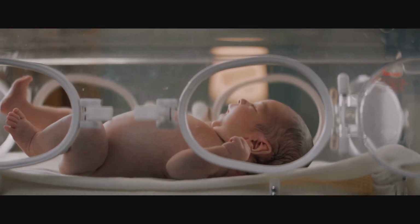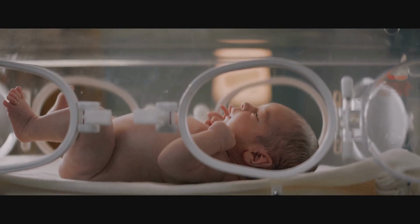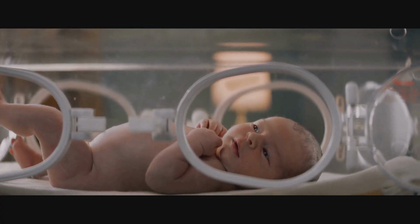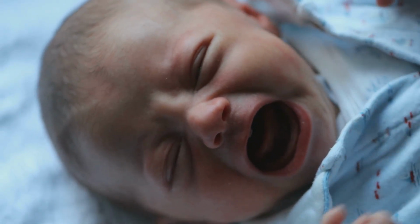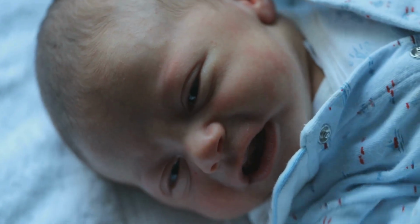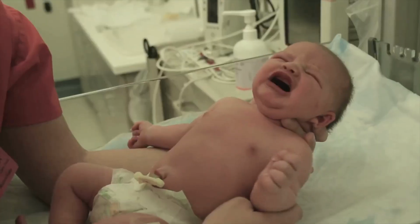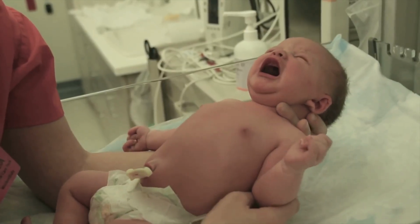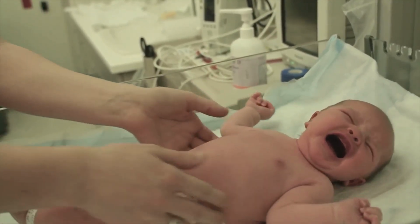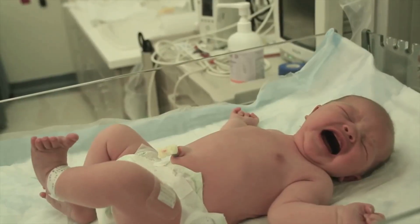Now let's talk about normal gas. It's common for newborns to have gas, which can cause some temporary discomfort. Symptoms include fussiness, crying, and a bloated belly. But these usually resolve on their own. However, if the distension is severe, persistent, or accompanied by other symptoms, it could indicate a more serious condition.